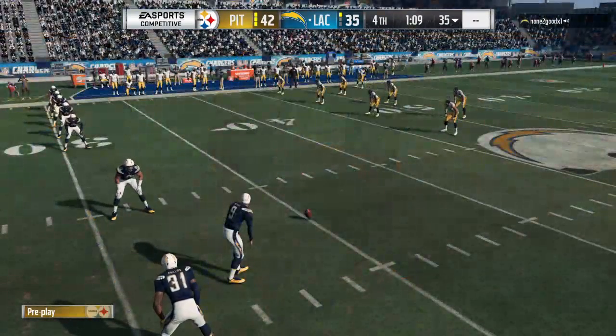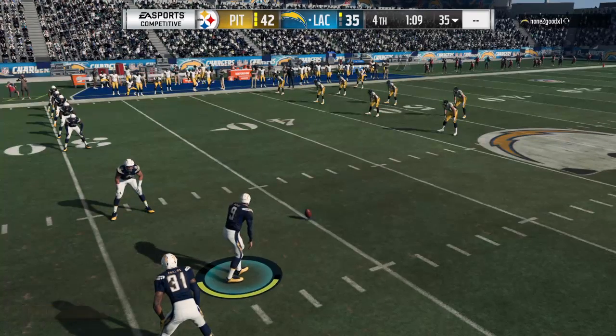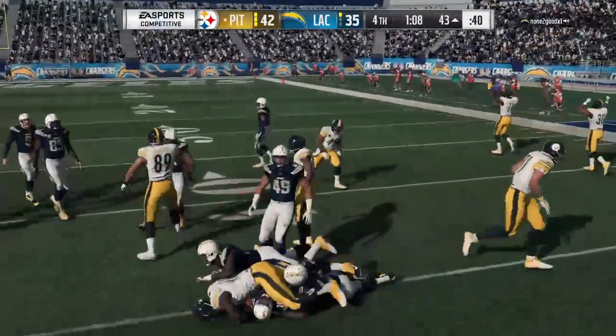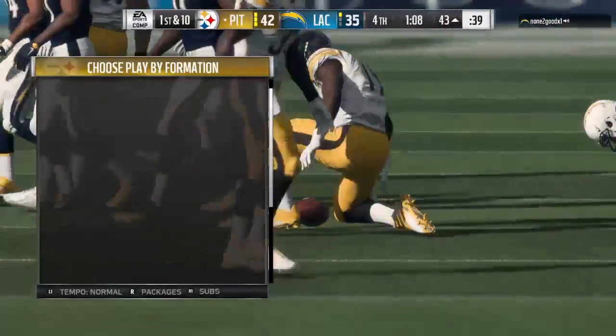So a minute and change to go, and this is going to be an onside kick. And this doesn't work. The Steelers recover it. Well, fourth quarter, they felt like they needed the football back. Unfortunately, they couldn't get it.